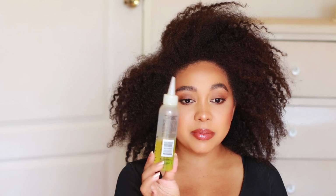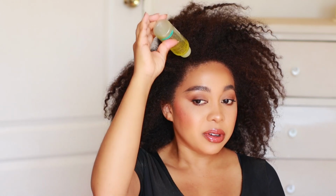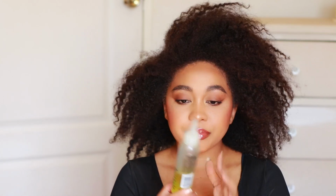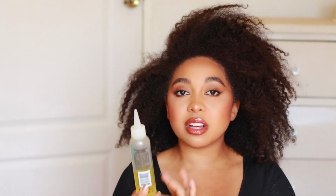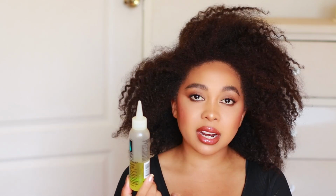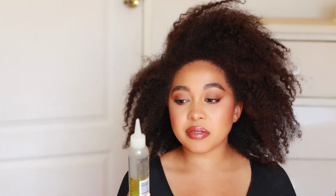Let's get into my pros and let's get into my cons. So the pros are I like the way the bottle is shaped. I can just easily go into my scalp and add oil, and it's just very easy access. It has so many oils in it, so I don't have to be like, let me get a little peppermint oil, let me mix in a little tea tree oil. It's just got so many different oils combined in one, so I don't have to go and purchase multiple oils if I want to use a mix and get the benefits of so many different oils.